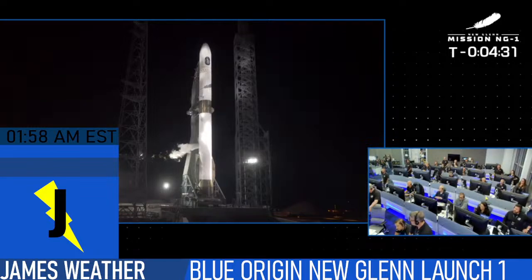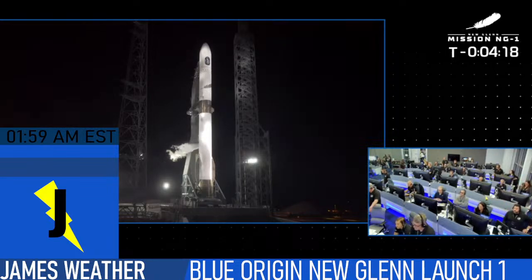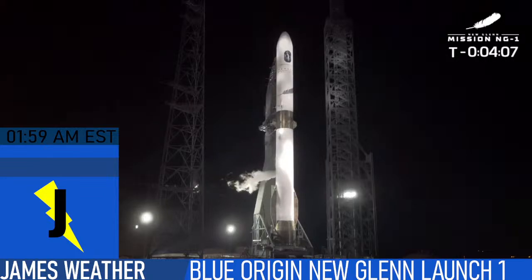Everybody, we're at 4 minutes and 30 seconds to go until launch. Terminal count has started on New Glenn. We are coming up here on terminal count. Do not go anywhere. Terminal count. They're going for it. They are going for it.